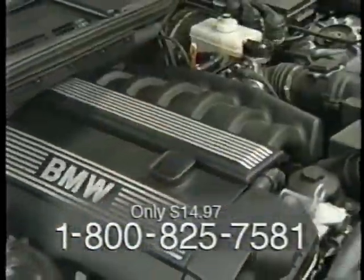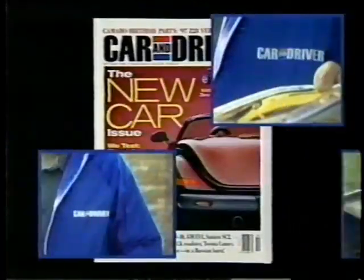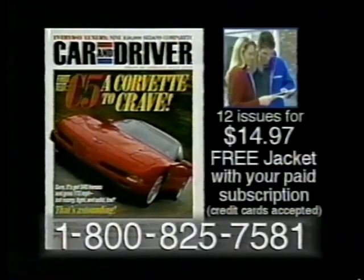And if you call now, we'll include with your paid subscription this classic Car and Driver logo windbreaker. A guaranteed great look both on the road and off. Call 1-800-825-7581 right now to order a full year of Car and Driver for just $14.97. A savings of more than $25 over the newsstand price. Call now.